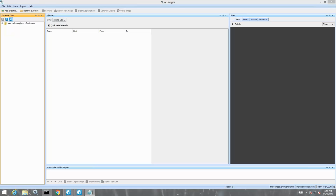So what I want to start with first is the Nuix Imager. We'll step through the typical workflow. We're going to collect and then look at the core product after some items have been ingested, and then do some analysis on those files. So we're going to use a typical case study. It's an insider threat. I think everyone can relate to that, the different ways that can be handled.